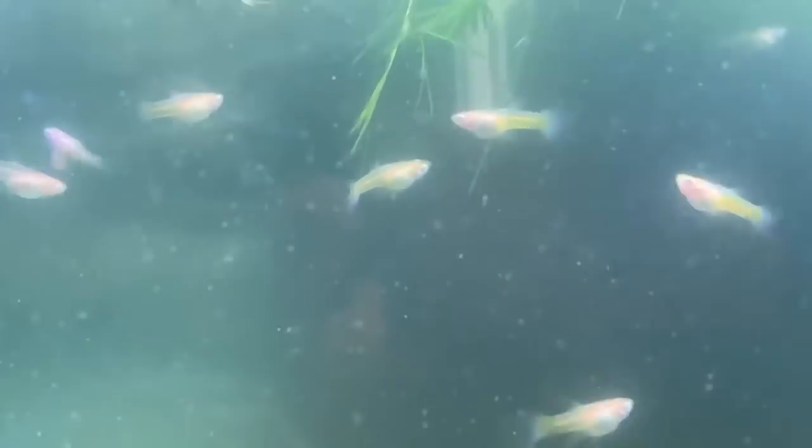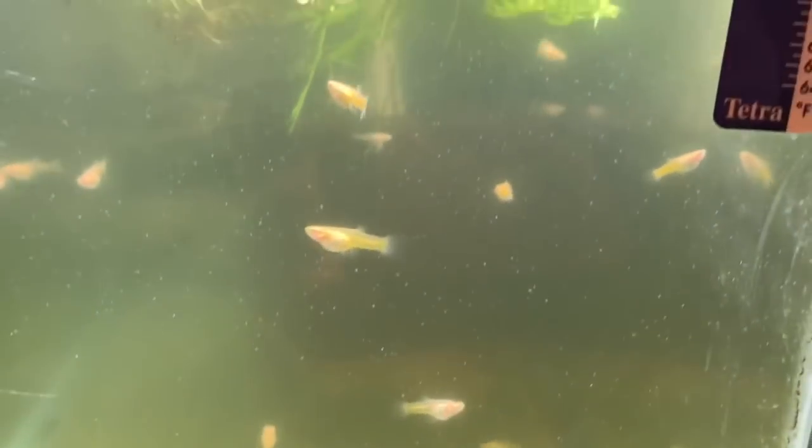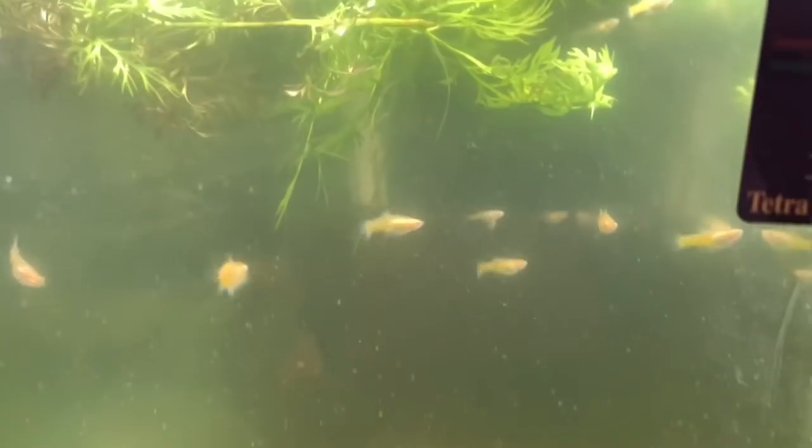So anyway, like I said, this is the batch from line 2. These were born March 25th. There's at least 40 in here. Absolutely beautiful fish. There's nothing wrong with any of them. I didn't have to cull any for any reason. Maybe this one will get culled because it's small compared to the rest. That one. But that's really about it. These are in a 5.5 gallon tank with water sprite at the top.